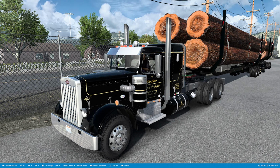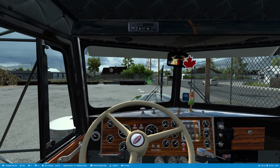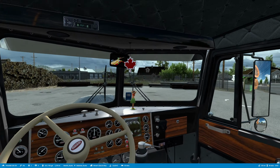This is a skin I've been messing around with for, geez, better part of a day and a bit. A pain in the neck trying to skin this thing, but I'm giving it a go anyway. So, yeah, let's get on with it.